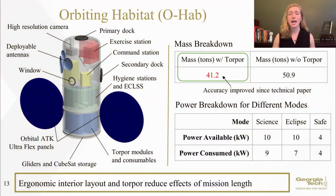The orbiting habitat, or OHAB, in which the astronauts will reside for the majority of their mission, features a habitable volume of 75 cubic meters and is constrained primarily in width to fit inside the Falcon Heavy fairings, resulting in an internal layout with 4 levels. The OHAB's solar panels generate 10 kilowatts of power, and additional fuel cells and batteries will power the module during Mars eclipses. This torpor-enabled habitat also includes a consumables-lined storm shelter in the lowest level where the torpor devices are housed.